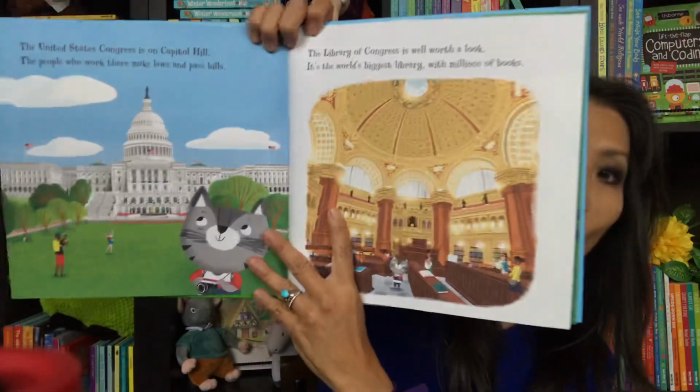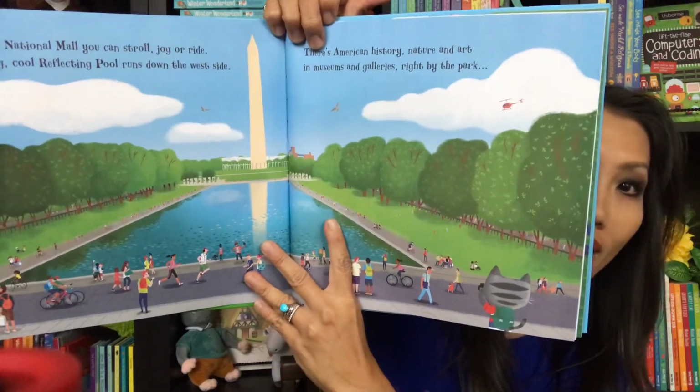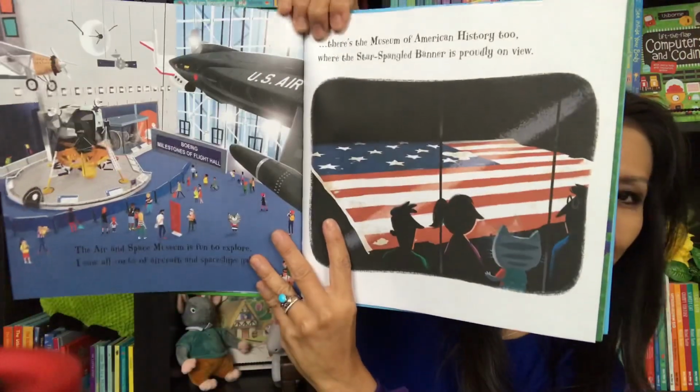But the pictures are wonderful. It takes your readers to different sites to learn about the different cultures as well. It's just a great series to have, especially if you're about to go on vacation, maybe visiting some of these places. It's a great book to share and enjoy with your readers.